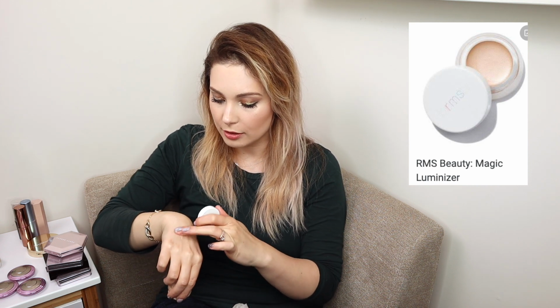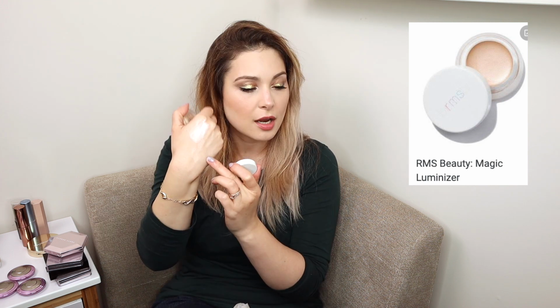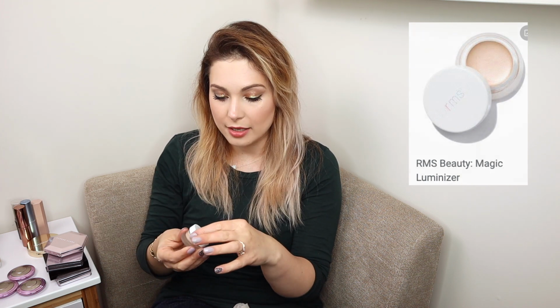I'll show you what it looks like. It's a sort of a champagne understated glow. Not as reflective as the Magic Luminizer, but also very beautiful and better for more subtle looks. I like both of them.